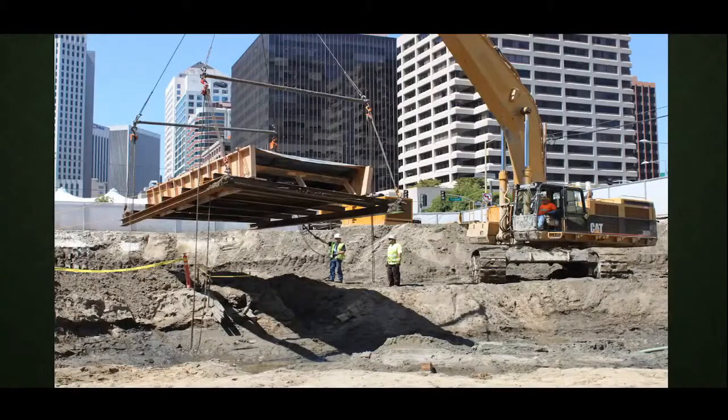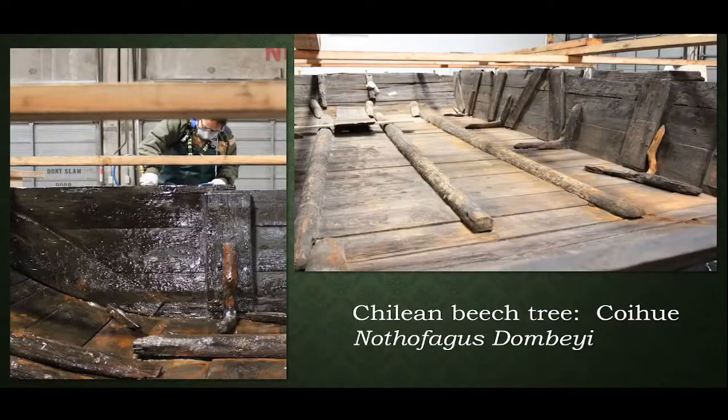And Tishman Speyer, the building contractor that built a lot of those high-rises down there at the foot of Folsom, paid to lift it out and build the whole thing at no cost, and trucked it over to the National Park Service site in San Leandro for storage. Where we, the conservators, took samples, mailed them to the forestry labs, and discovered that the wood was from Chile. It's a Chilean beech tree, and they got the exact species name, which I don't dare pronounce.